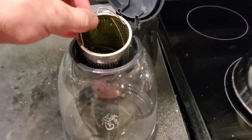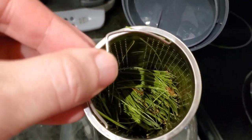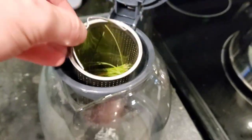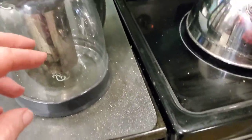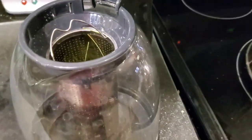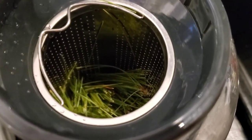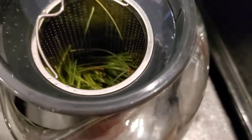Okay, and at the same time, we're gonna do some pine needle tea. So we actually cut these up to just kind of get them a little lower, because when I fill the pot, I don't want them just floating to the top. I want them in there steeping. So we cut them up and we're gonna put them in here. We're gonna try some pine needle tea as well.